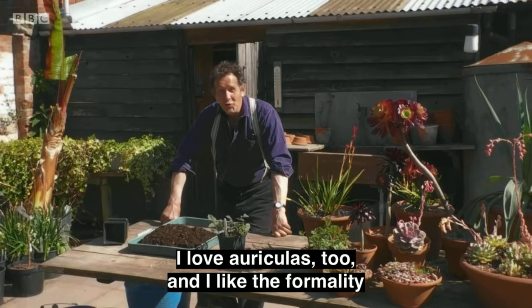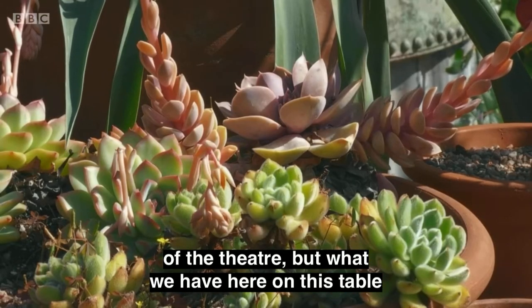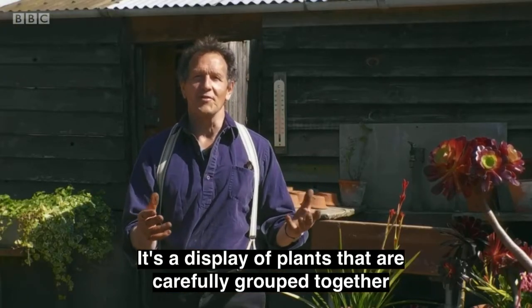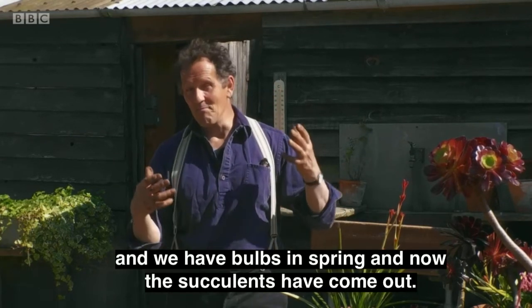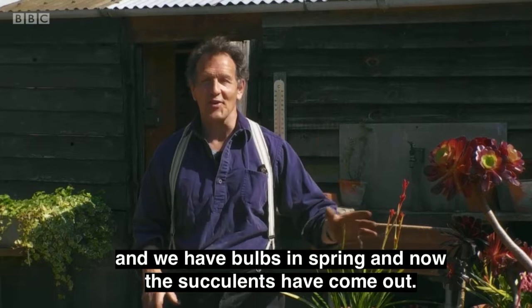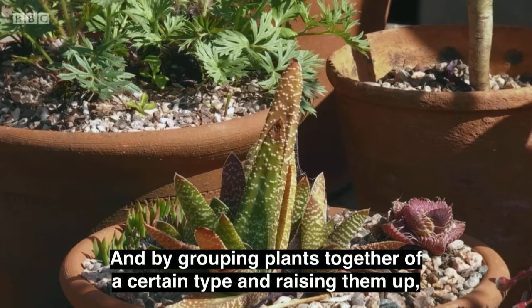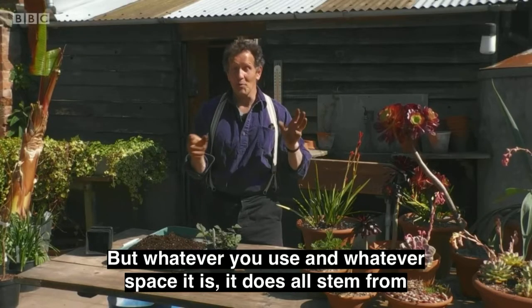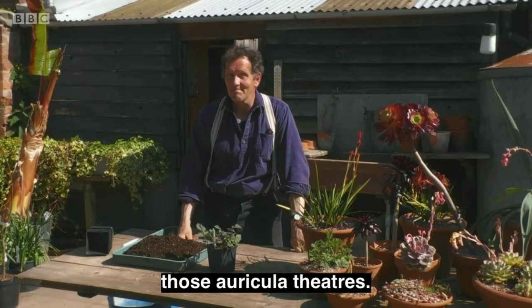I love auriculas too, and I like the formality of the theatre, but what we have here on this table outside the potting shed is entirely in that spirit. It's a display of plants that are carefully grouped together like a flower arrangement. And we have bulbs in spring, and now the succulents have come out, and by grouping plants together of a certain type and raising them up, you can really appreciate them. But whatever you use and whatever space it is, it does all stem from those auricula theatres.